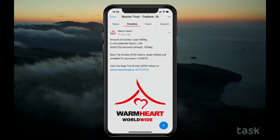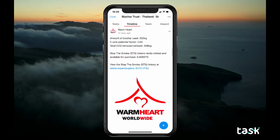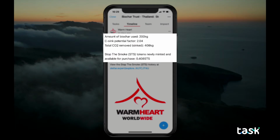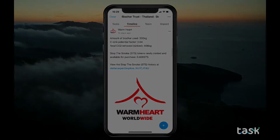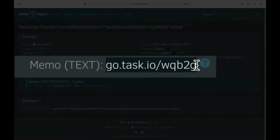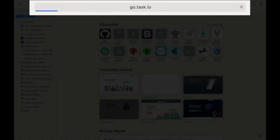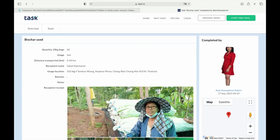As the biochar is used as animal feed or fertilizer, a formula calculates the CO2 sequestered and then mints the new amount of STS tokens against this positive environmental impact. It's all tracked within Stellar blockchain. You can see a unique Task URL that has been added to the memo field of this transaction. And if we load it up, you can see it takes us to the data that was used to justify the minting of the new STS tokens.